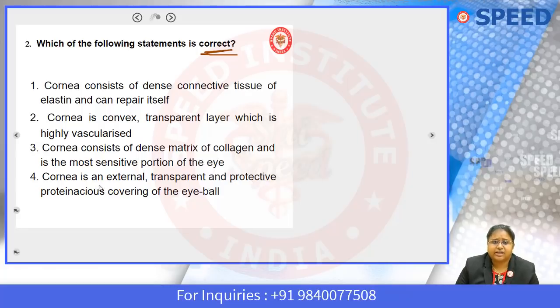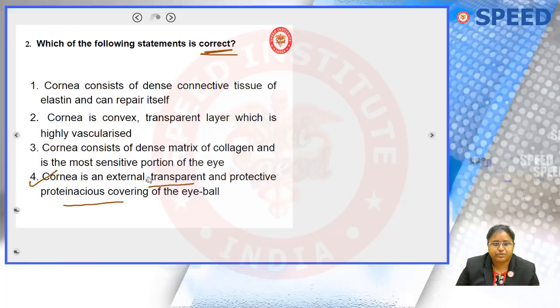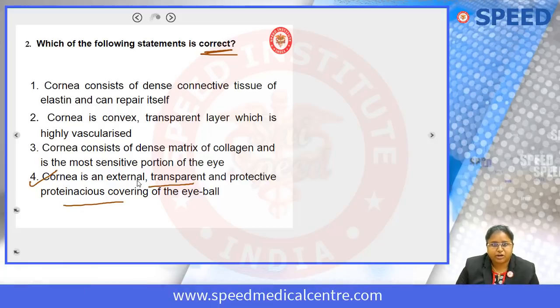And the correct answer for this statement will be cornea is an external, transparent and protective proteinous covering of the eyeball. The three layers of your eye are sclera, cornea and retina, and the cornea is very transparent, and it is a proteinous covering of the eyeball, not an elastin covering or something else. That's why we have given the correct answer for cornea. It will be external, on the outside, and transparent.